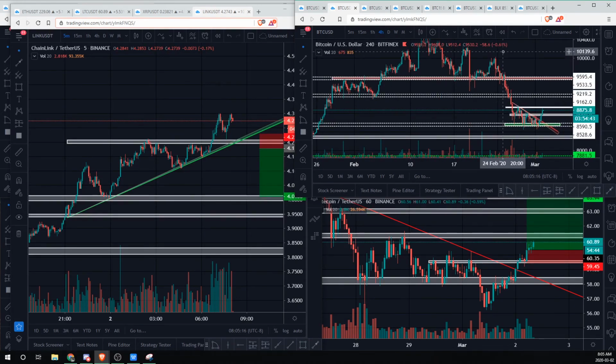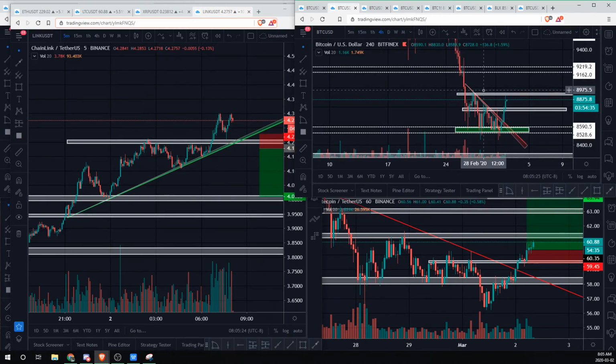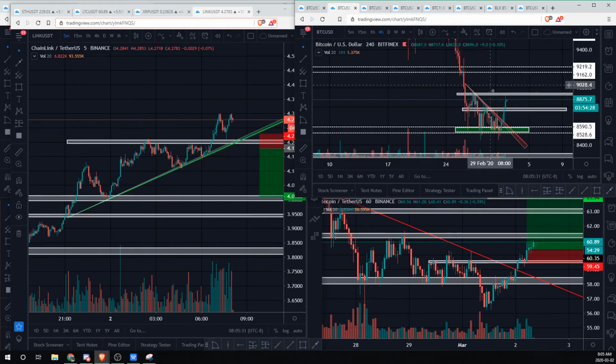I think we're going to have to go from a downside to a consolidation to a move to the upside, and breaking the $8,900 level of resistance and holding it will be a good confirmation. But at this point in time, I don't see that right now.